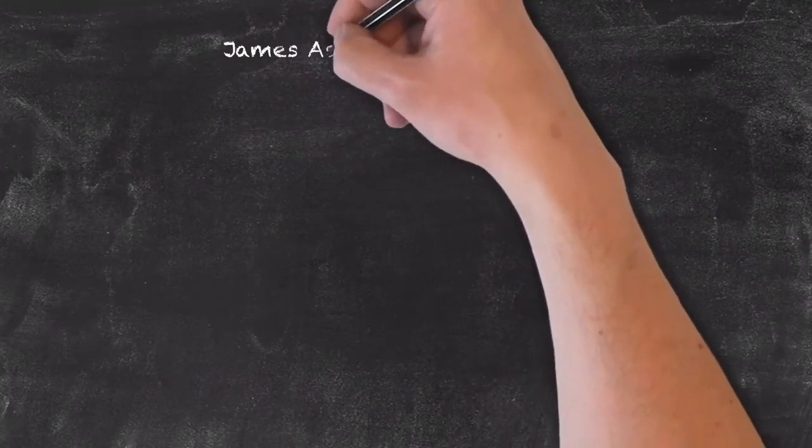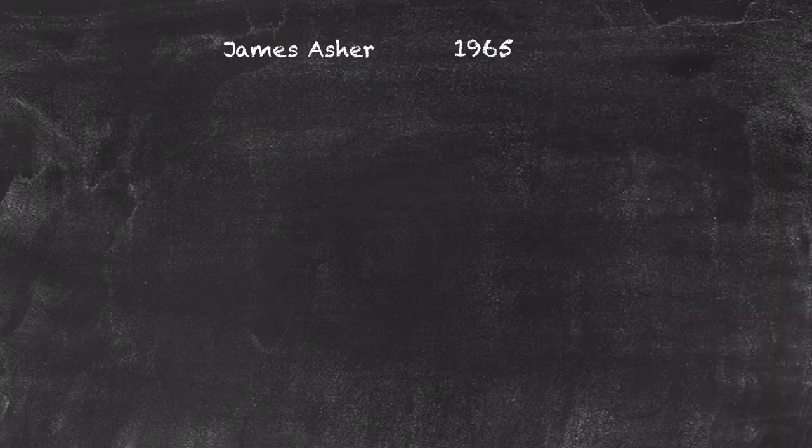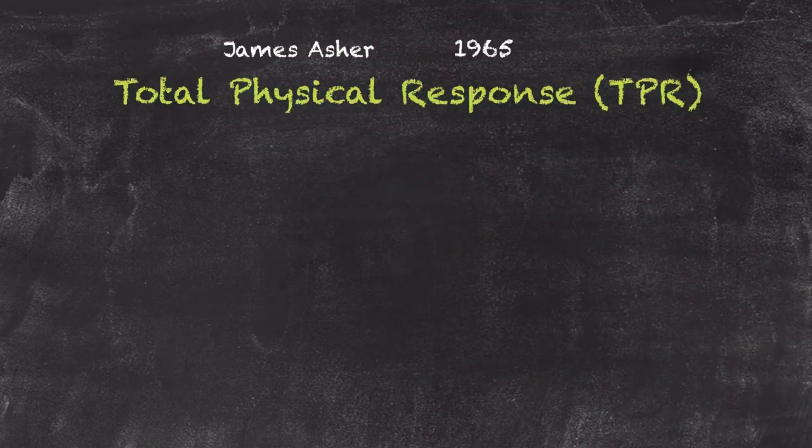The next particular methodology is accredited to James Asher around 1965 and is called total physical response. Asher looked at the way in which we learn our native language, and he saw that most children, before they even went to school, had picked up a very large percentage of both the grammar and the vocabulary that they would use in their native language before any type of formal schooling. So Asher started to have a look at ideas of how to use the whole of our brain in language learning in the way that we do when we're very young.